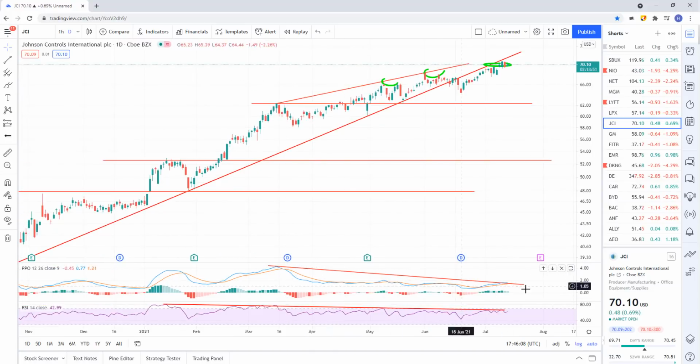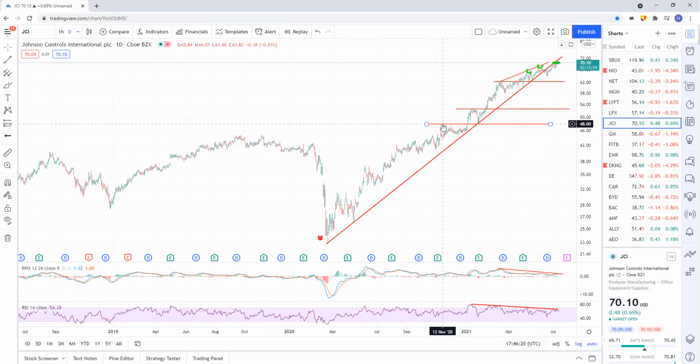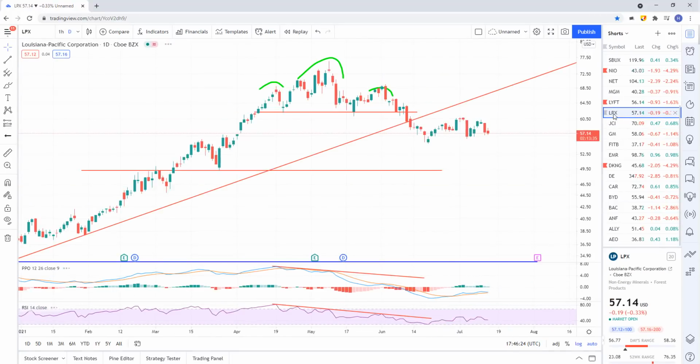Negative divergence is still intact. So these are all just new divergent highs that we're making. Likely we're going to fail and head down to 62.37. Next level of support below that, 52.53. And below that, 48. So those are levels on that one to watch.